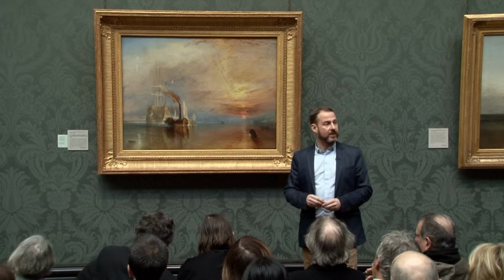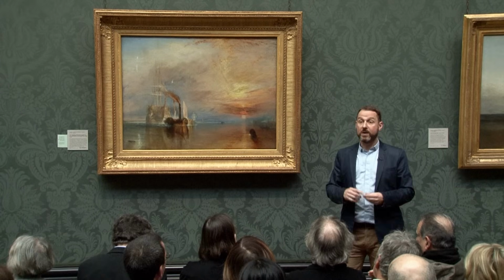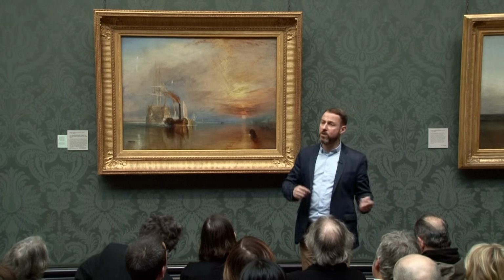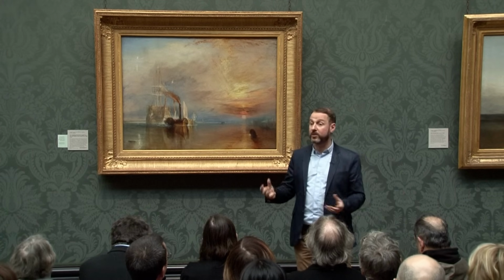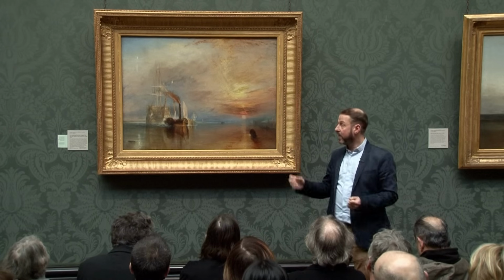It's a painting that I think is very well known. Perhaps lots of you recognize it and know it and have looked at it many times. But hopefully, by the time I'm finished, I will have revealed some things about it that you've either never noticed, never seen before, or never thought about before.